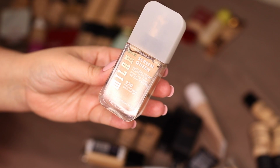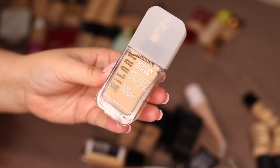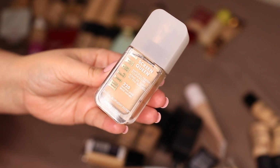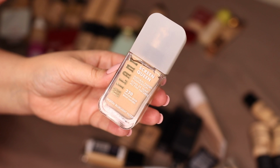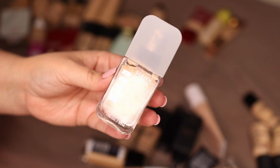The Milani Screen Queen Foundation. I actually really loved this one when I tried it, but I have not reached for it in such a long time. I'm going to go ahead and pass it along because I think I would be lying to myself if I thought that I was going to use it.